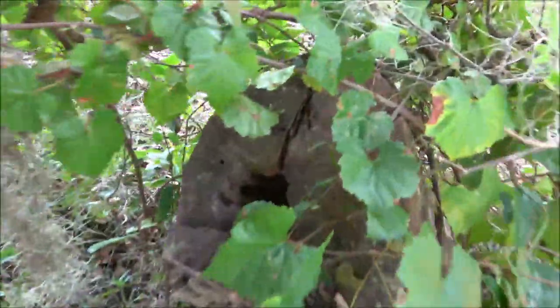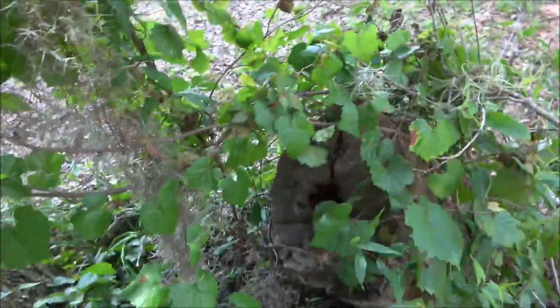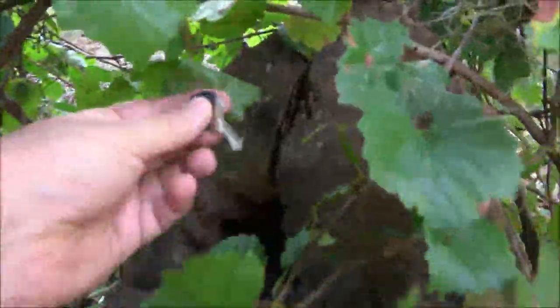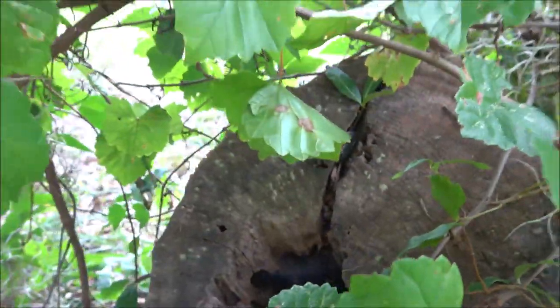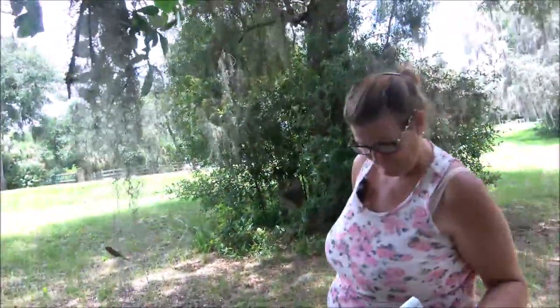Okay guys, so I think this is it. We're right on it here. It's not in here, but I'm going to mark it as found because we did find the stump. For the next person, I'm going to leave one of our keys here. That way at least somebody can know that they found it, because I know this is it. I'm going to go ahead and log this one. We'll go on to the next one.